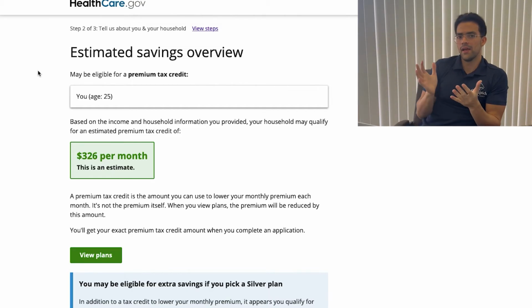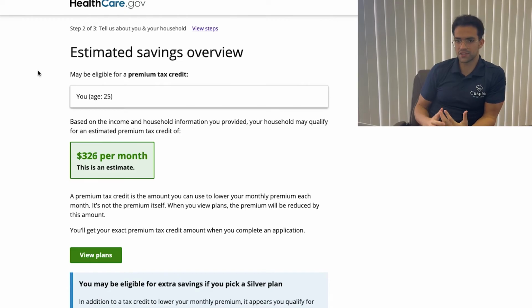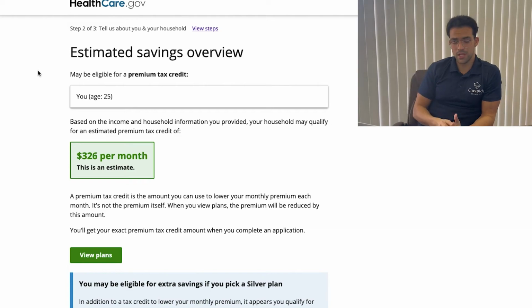Hopefully that was not too complicated to explain, but that's kind of how premium tax credit works, and how it works in the tax season when you end up either returning or getting some money back through the healthcare.gov system. So there you go. Remember, this is the help you get for paying your plan. The more you make, the less help you're going to get. The less you make, the more help you're going to get. So hopefully you guys learned something.